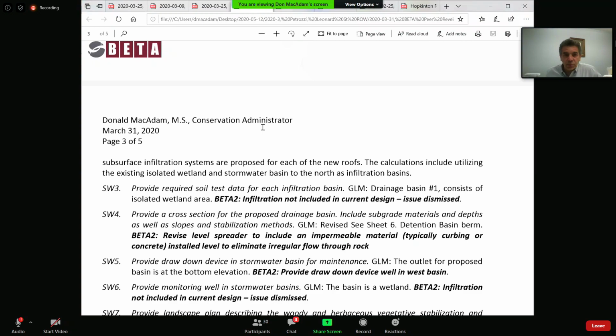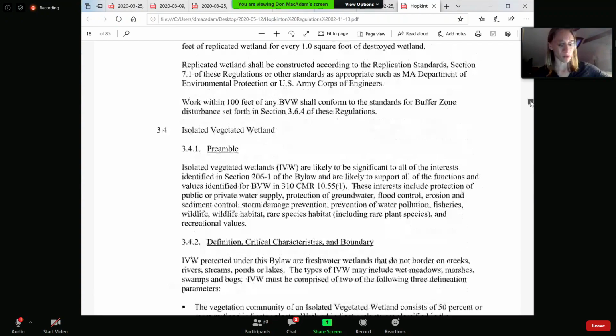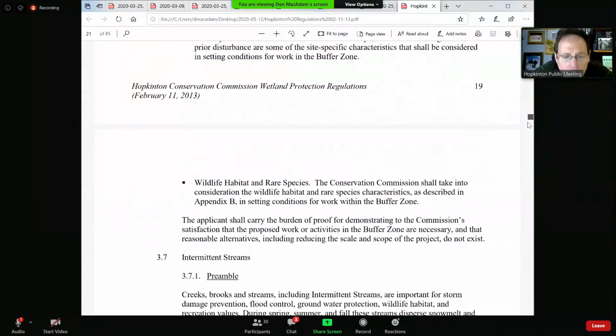Something we look for is putting something to demarcate the wetland and the limit of work for the future homeowners. Oh, permanent markers. Okay. I didn't know what you meant, the initials. Yeah, sorry. Permanent immovable barrier. Okay. We haven't shown any of those. Yeah, so the expectation would be that we would want that. So if you guys can add that to the plan.